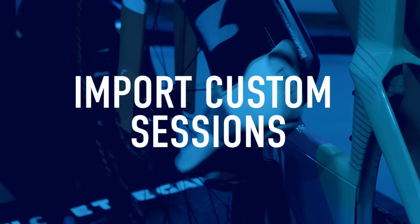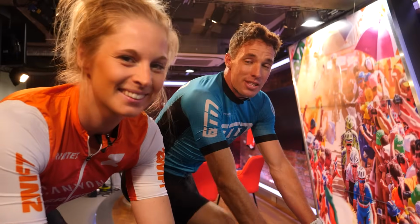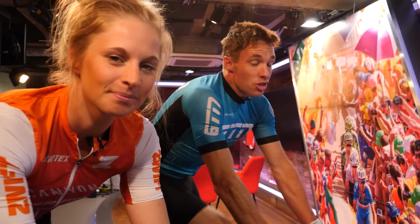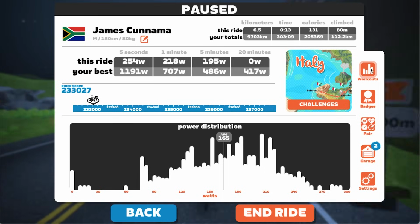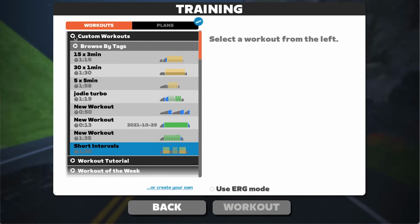Import your custom sessions. Yeah, that's kind of the opposite of the last point, because you can do your own session. But Zwift has a feature where you can connect training apps such as Training Peaks, and your coach can create a session in there, and you can simply import it straight into Zwift. You open Zwift, and your session is right there, so you can nail your session perfectly.